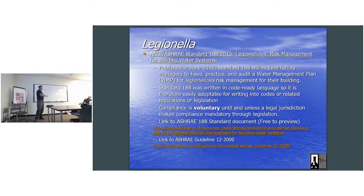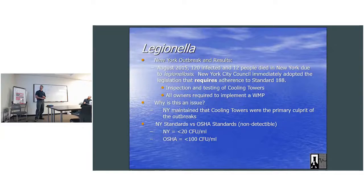So the New York ones, which are coming up to the New York outbreak. In 2015, 120 were infected and 12 people died in New York due to legionellosis. New York City Council immediately adopted legislation that required adherence to 188 and started inspecting every cooling tower and implementing a WMP. Most building owners have no idea of the water treatment or the water chemistry, or that they even have a cooling tower. Everyone immediately started calling in New York.